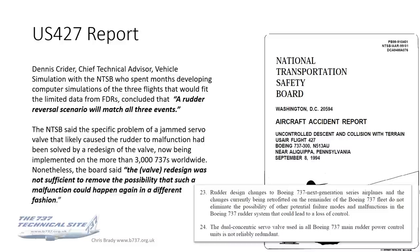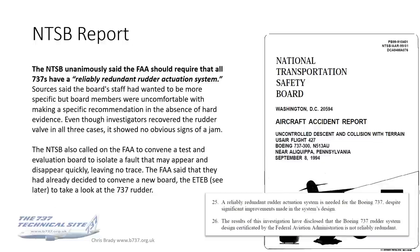But the board said that the valve redesign was not sufficient to remove the possibility that such a malfunction could happen again in a different fashion. And a couple of extracts I've put down there. Point 23: the rudder design changes to the 737, currently being retrofitted, do not eliminate the possibility of other potential failure modes and malfunctions in the rudder system that could lead to loss of control. And point number 24: the dual concentric servo valve is not reliably redundant, and that's even with the redesigns. The NTSB unanimously said that the FAA should require that all 737s have a reliably redundant rudder actuation system.